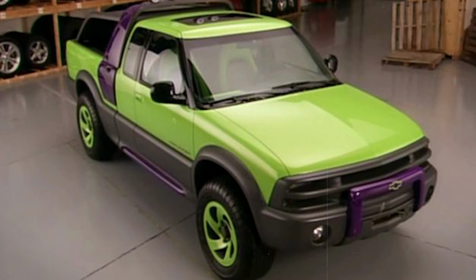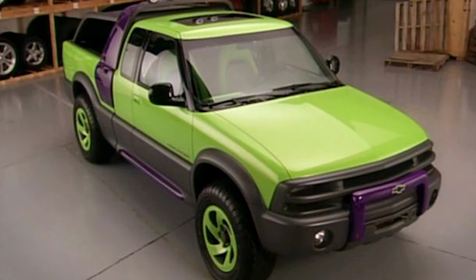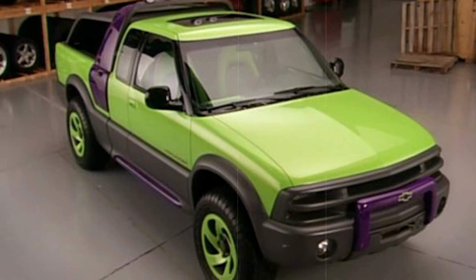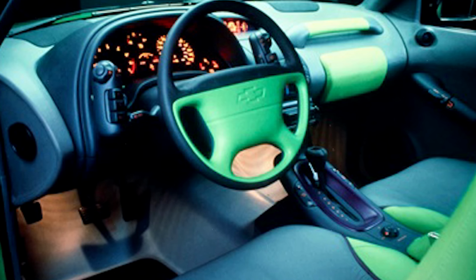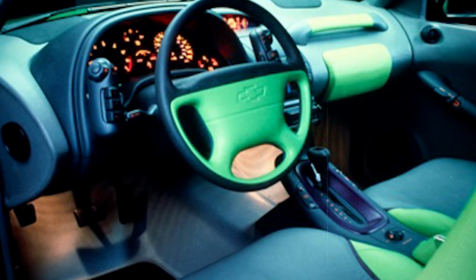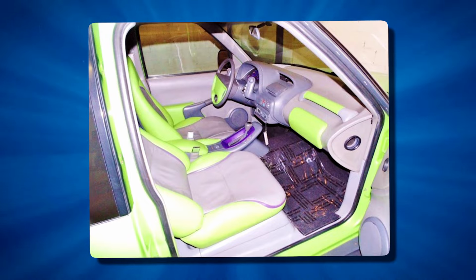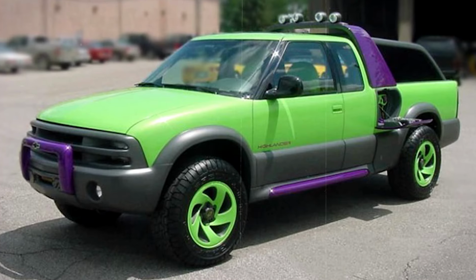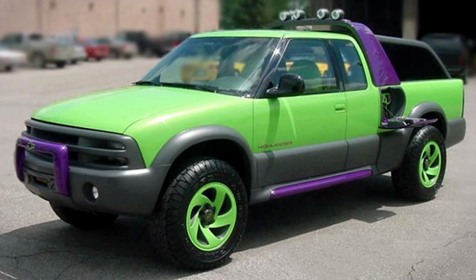So, what was Chevrolet thinking when they created the Highlander? Well, concept vehicles are all about pushing the boundaries and testing out new ideas. The Highlander's unique design and features were Chevrolet's way of experimenting with a fresh look and functionality for their pickup trucks. They wanted to see how the public would react to this radical new design, and who knows, maybe some of those elements eventually made their way into future models.